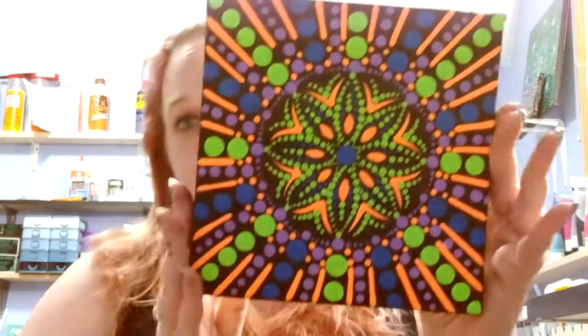So the next box, which isn't journal based, is a small art piece based box, where you end up with an 8 by 8, which could look like this. Really, really, really bright. I have a thing for neons right now. Could look like that.